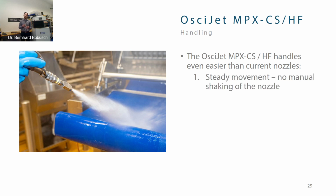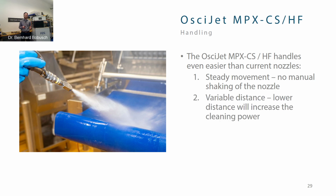For example, you need a steady movement. You don't have to shake the nozzle manually anymore. You just need to sweep it along the surface in a steady and slow manner, and it will do all the job that you need. You can enhance the cleaning power with it getting closer. So we have a broader operational range.